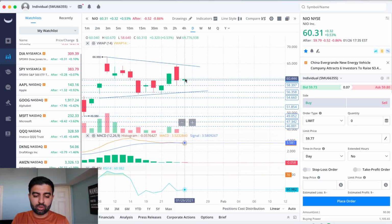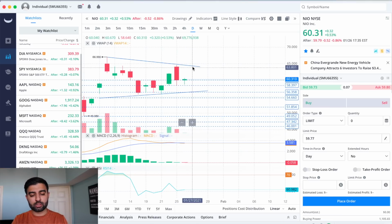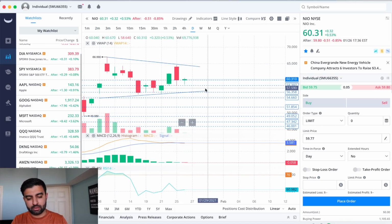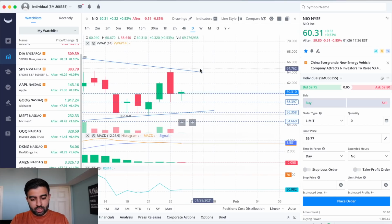That being said, that also coincides with the upper level of this bull pennant that we have forming, which I think would come in in the low 64s, depending on how long we take to get up there. And I would like to see that rejection happen here, so this bull pennant can keep going, and we could see a breakout at the end of it. That's what I'm looking at on the upside.